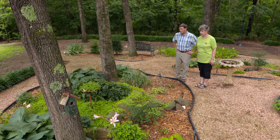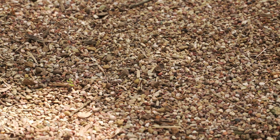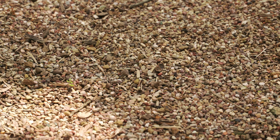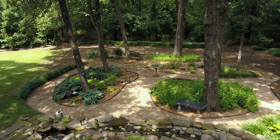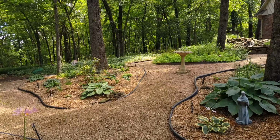Oh, yes, they do. Well, I really like this covering you have. It's just some pea gravel that we buy and then bring in. You have to pick up the twigs and the leaves and the big branches that fall every now and then, but it's pretty well maintenance free once you get it down. That's great. It just defines the bed so well to have something like this.